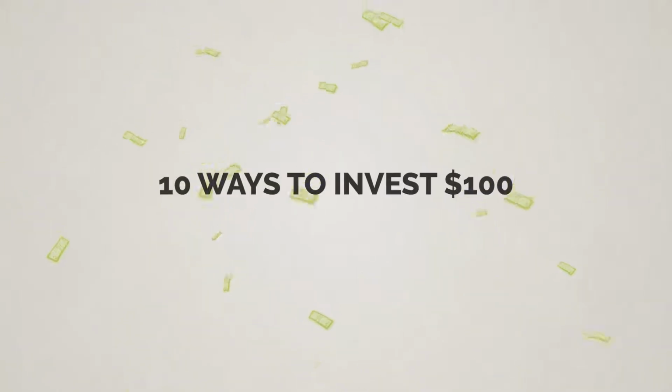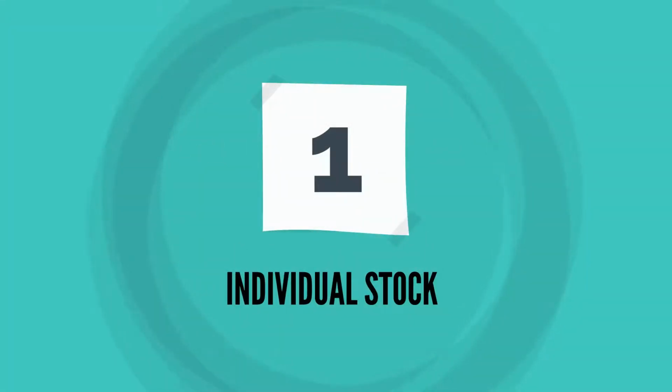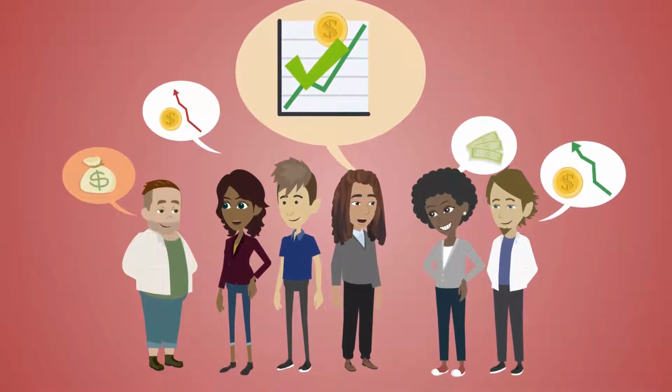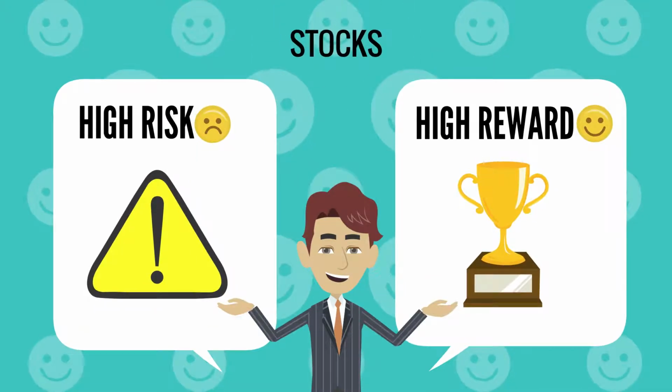Let us now discuss 10 ways how you can invest $100. Number 1. Individual stocks. Starting our list is investing in individual stocks. It's the most common one people think about when investing. However, stock picking is risky, it takes a lot of effort to manage, and it's easy to get wrong.